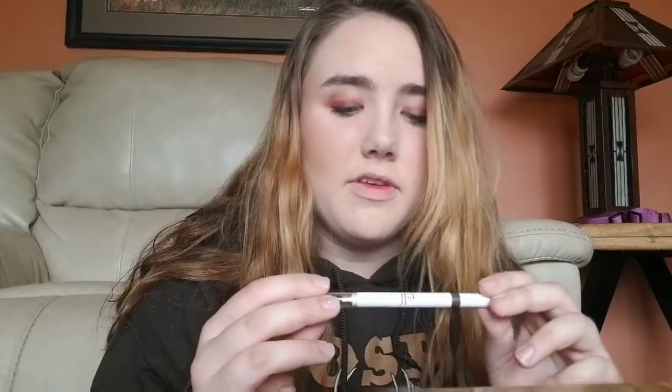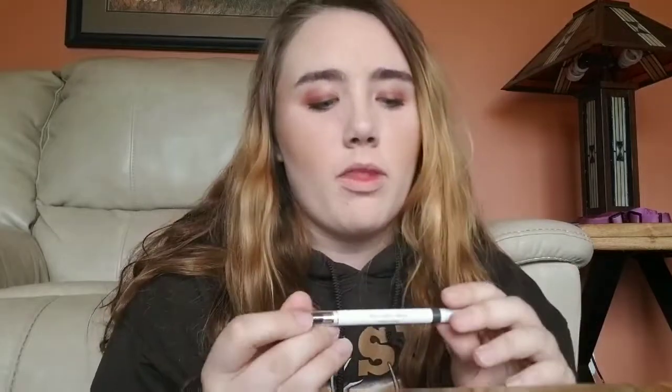Then I have the Mini Benefit Brow in this shade. I think it's three. Yeah, three. Again, I like it, but it's $24, which is why I have the mini. And I have this e.l.f. Brow Pencil. Mine is in medium brown. This is like $2 at Walmart. Like, it's good. I also have the Anastasia Brow Wiz. I just don't have it on me. I think it's with my makeup brushes.